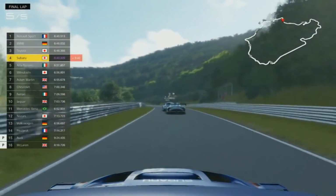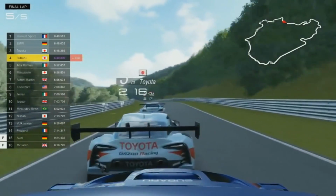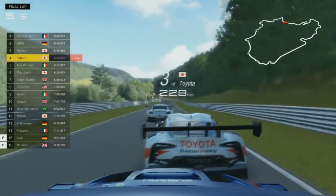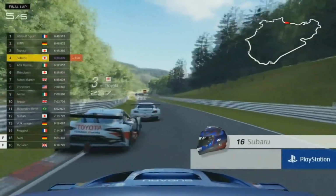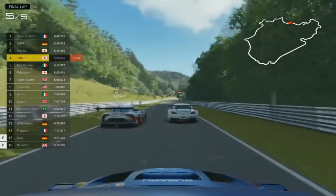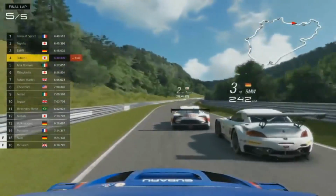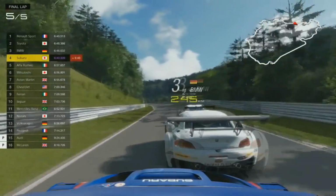And now Toyota chasing the BMW. Look here at the BMW and Subaru. And Subaru trying. Oh, no, he's holding back. Wow, that's going to be really interesting to watch. Toyota on the outside. I think he's got it. Yeah. Look, the Subaru's going for a move as well.